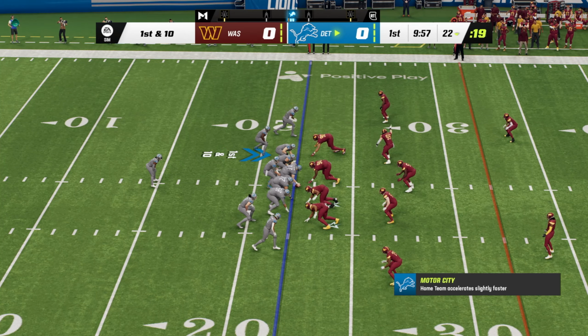In Washington territory now. Here's first and 10 at the 46. And a 5-yard gain gets him to the 42. You know what really fires up offensive linemen? When the guy that is carrying the ball behind them can create his own space and break a tackle along the way. After the pickup of 5, here's second and 5.